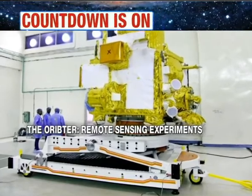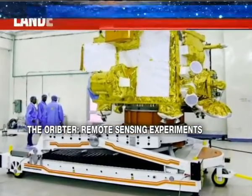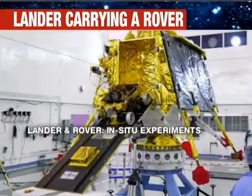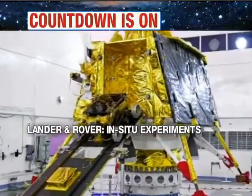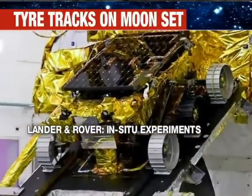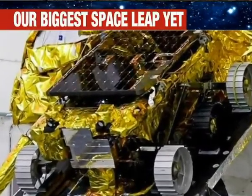And of course, to carry out these experiments, we have three instruments. First, the orbiter. This will move around the moon at a distance of 100 kilometers, so remote sensing observations will be made by the orbiter, while the lander and the rover will be carrying out what's called in situ measurements. Simply put, that's on-site experiments, as the lander and the rover will be landing on the moon.